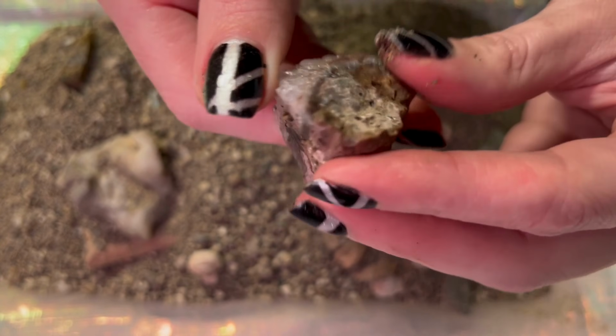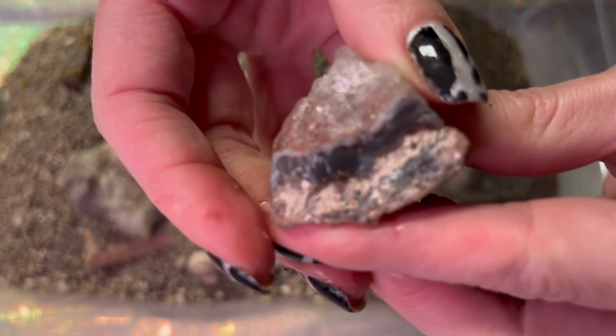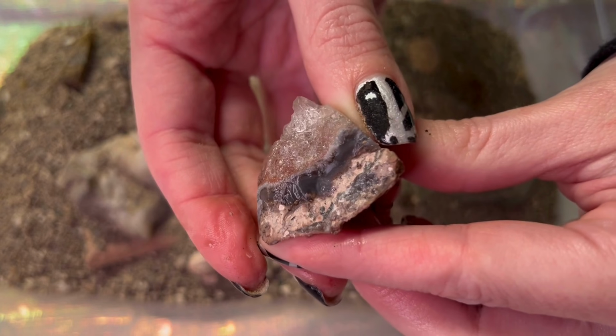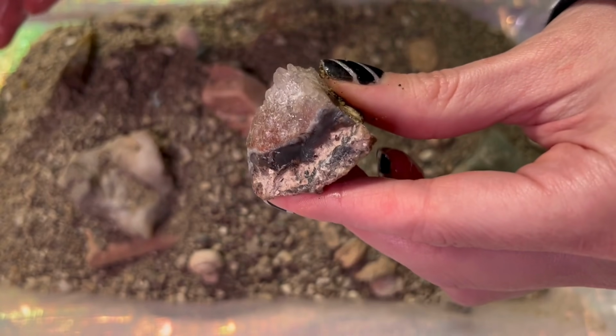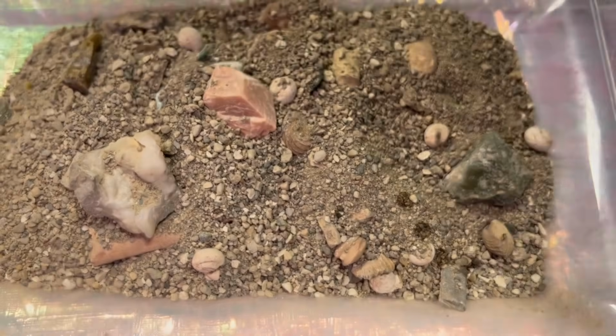I'm not seeing any agate banding. Actually, let me look a little closer. Oh, there is a little bit. I'm not sure if you guys can see it on here. Let's see if I can get it to focus. I don't know if you can see the banding. It's very lightly there. Really pretty piece. I won't tumble this one. I think it's pretty enough as is.